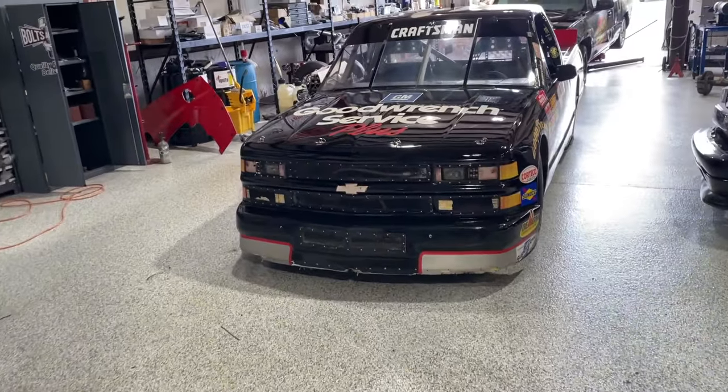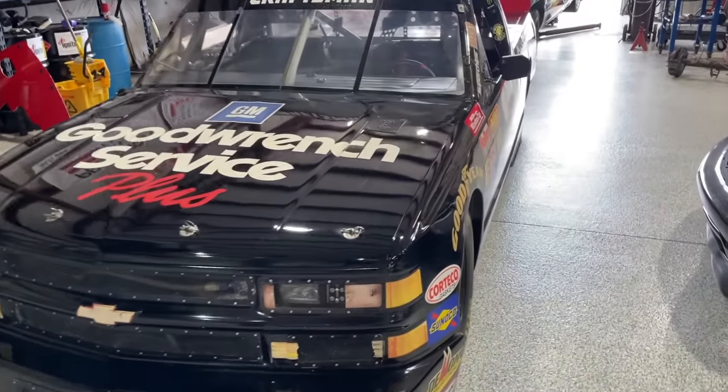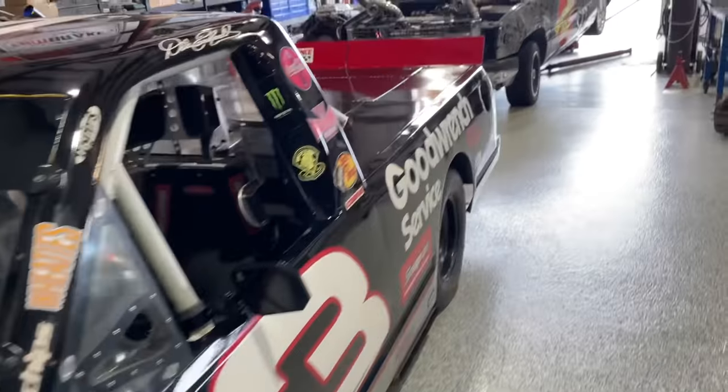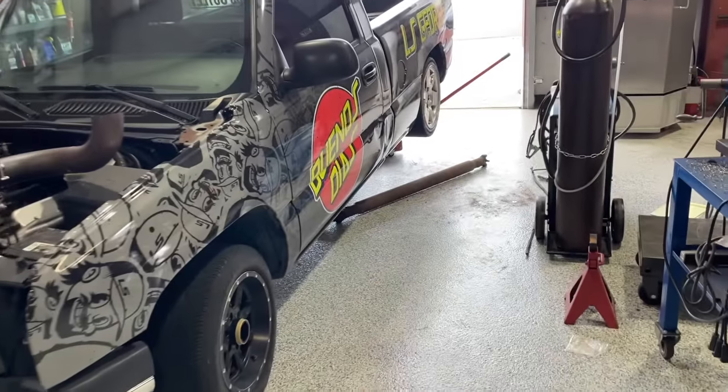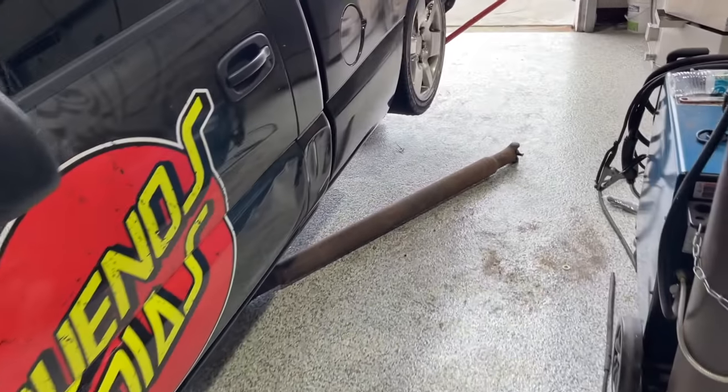The Dale truck is done and ready to go as the pace vehicle. That's looking really good. And then George has his new rear end in his truck and we are just waiting on some parts for the drive shaft. This thing will be back up and rolling.